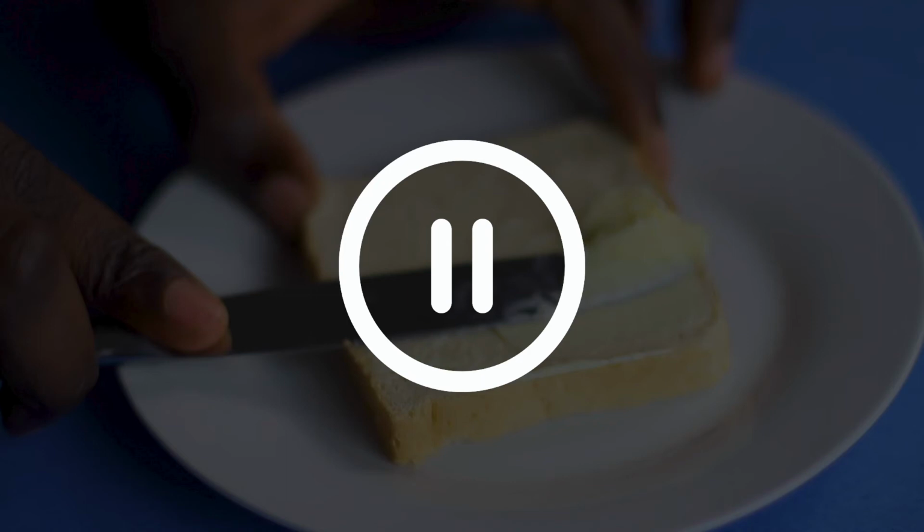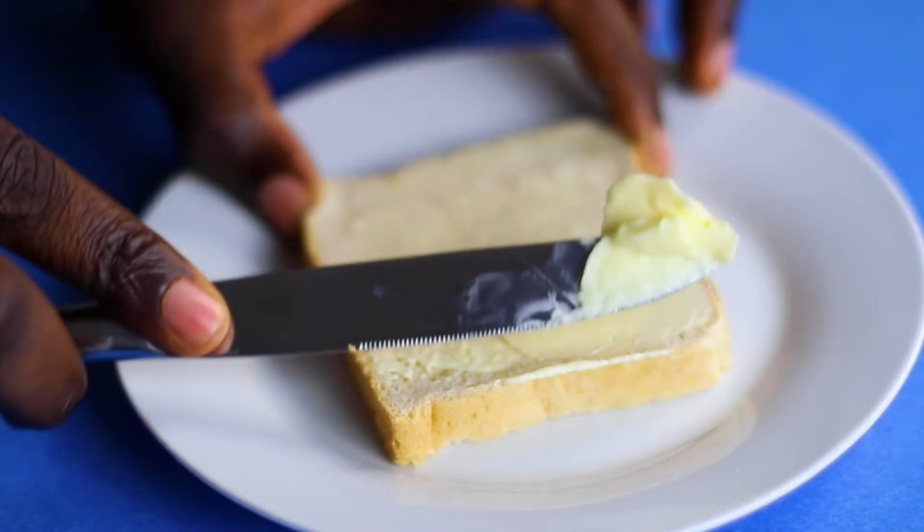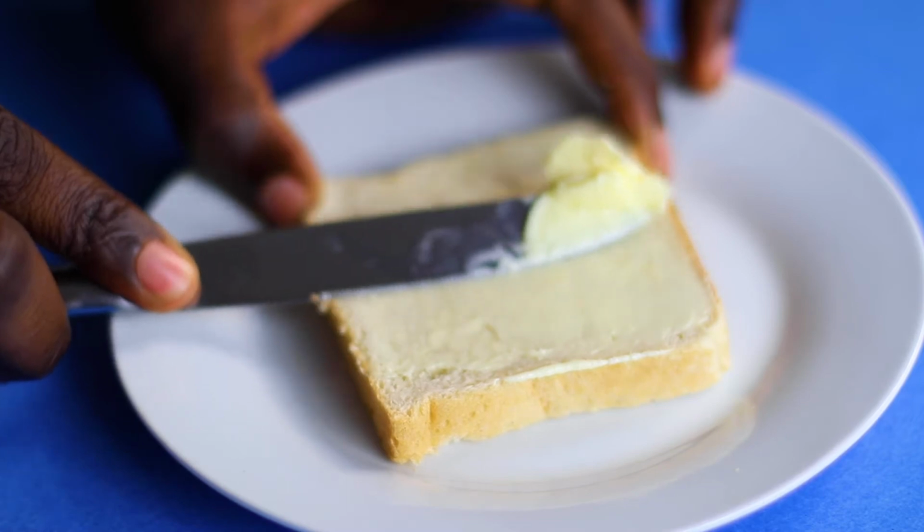You're probably wondering what bread and butter has to do with the tech review, but with a 120Hz display, there's no way of me actually showing you how smooth it is. The best I can do to share this experience is using butter to describe the smoothness.